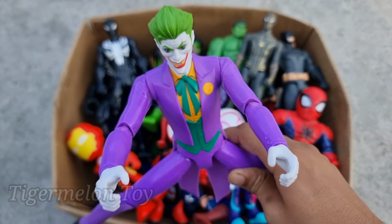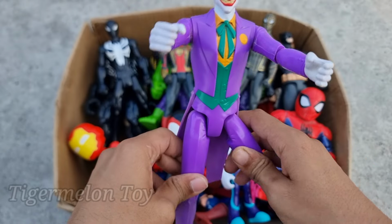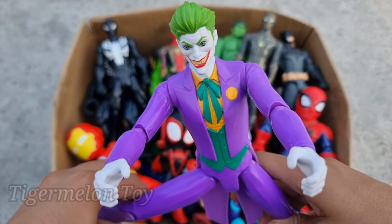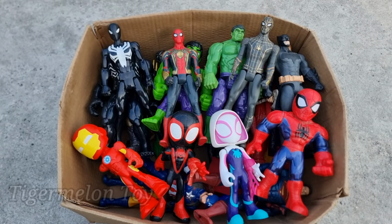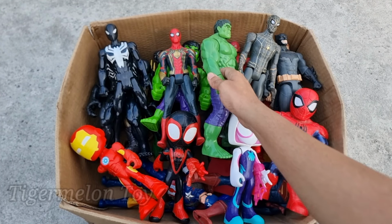Wow, guys, Joker is looking so funny and so scary, guys. Look at the very cool green hair, guys. Look at the scary smile, guys. Look at the purple suit. This is very funny super villain Joker. Why so serious? Wow, he's amazing. Wow, he's so cool and funny. Now, who is this one, guys?